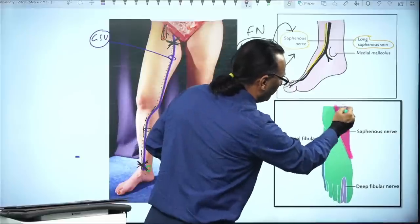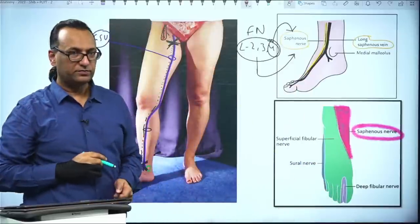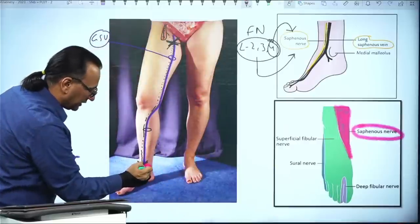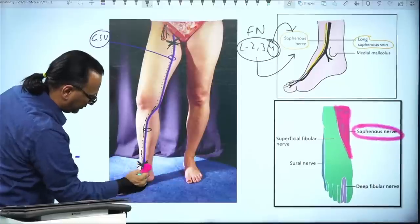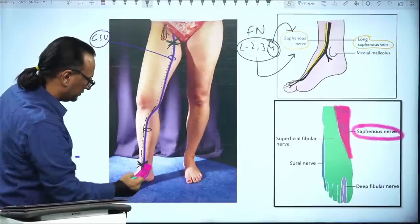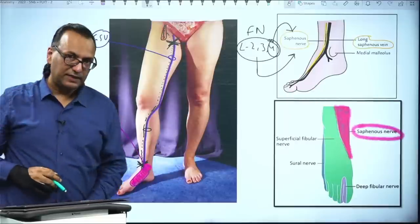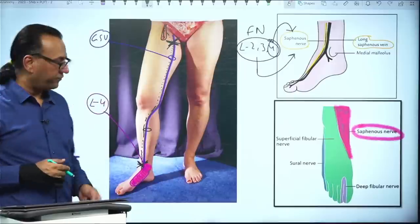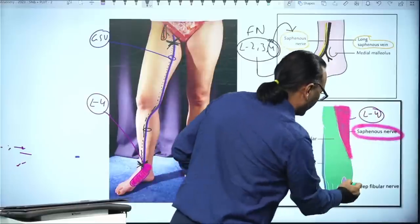the medial dorsum of the foot, but never reaches the great toe. It'll supply the medial malleolus. It'll supply the medial dorsum of the foot, but it will never reach the great toe. Now, if it will not reach the great toe, then the L4 dermatome never reaches the great toe. And if the L4 dermatome does not reach the great toe, then what is the dermatome of the great toe? So this is L4. Great toe is L5.